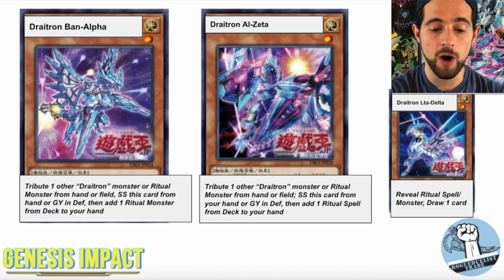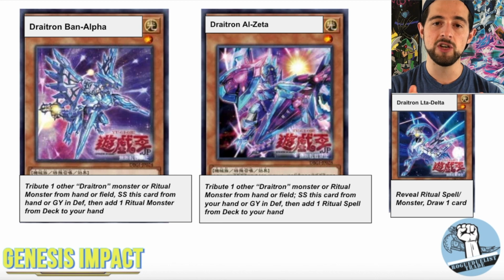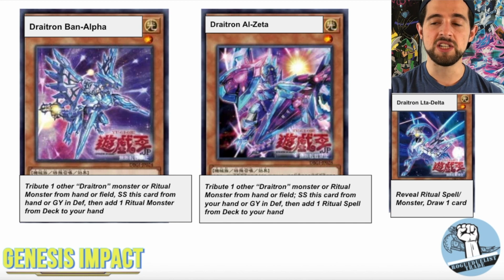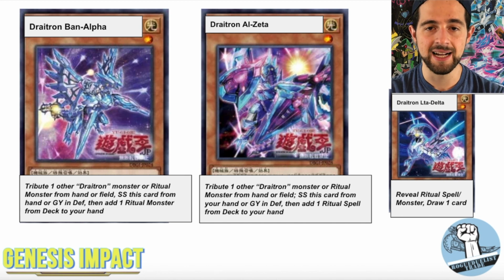And these cards are actually very good because they're very recyclable. You can use them in your hand, and you can still get them onto the field from your graveyard. So this is one of those archetypes where your graveyard is always a hand as well, which is definitely something that has high potential for the meta. They're all level 1 monsters that have 2000 attack and 0 defense.